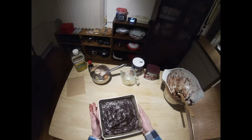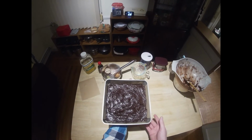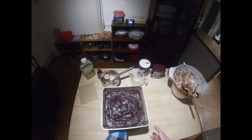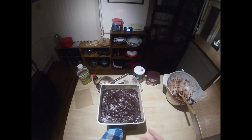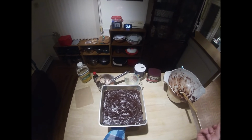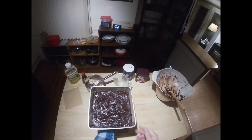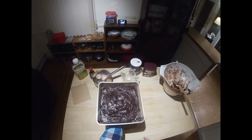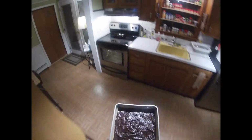All right. So now this is going to go into a 350 degree oven for 20-25 minutes. At the lower end of that, you'll get chewier brownies. The higher end, you'll get cakier brownies, and it could even go a little bit longer if you really like cakey brownies. But we're going to go for more chewy. So we're going to put these in and check in about 20 minutes.